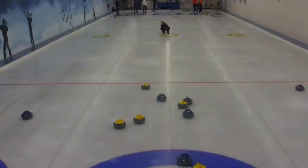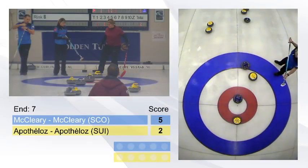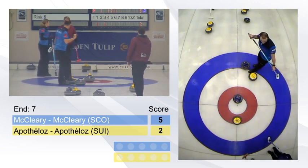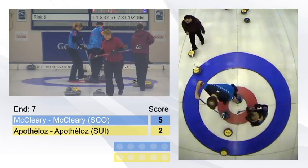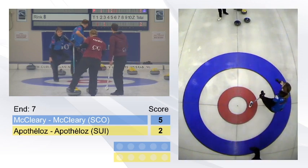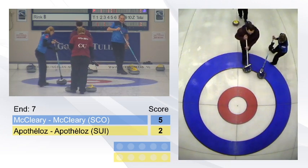Looks close. Oh! Just scrapes by the blue one. It's a steal of 1 for McCleary. It was very close. Probably like that one back to try again. It's a steal of 1 for McCleary. Very close.